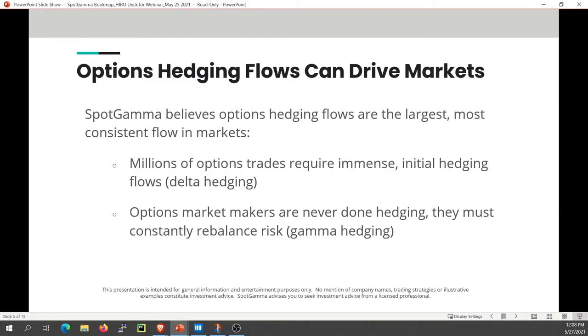But the options market making flow is a continuous exercise. They constantly need to hedge and re-hedge every day, day in, day out, as stocks move up and down, as new flows come in, as options expire. It's hedging constantly all day, every day, and it is a lot of hedging flow. So we think that is why it is such a consistent, large force in the markets.